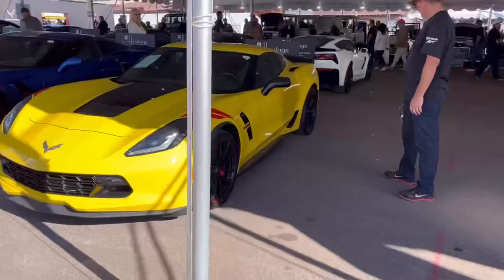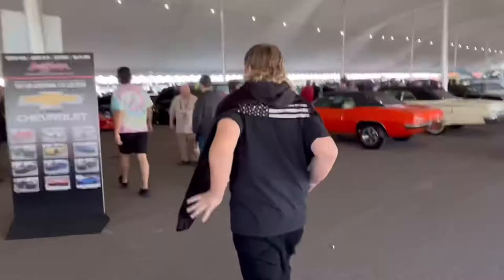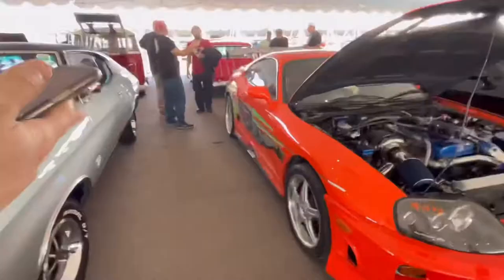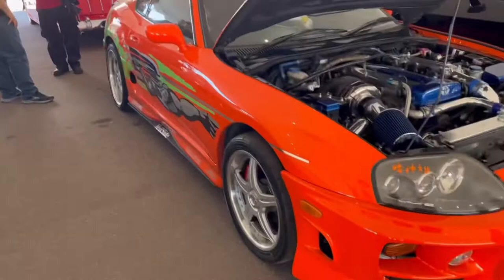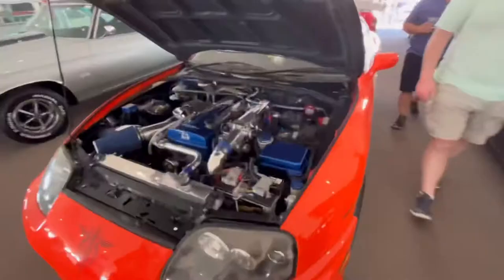Oh baby, I love the way. Look at that. Oh, look at this. Oh, what is it? Paul Walker Super, baby. Oh. Move. You're in the way, bro. You're in the way. Move. Oh, man, I'm trying to look too. You can look with your eyes. I'm trying to show them. Yo. That's banging, baby. Look at that.